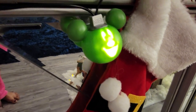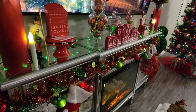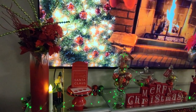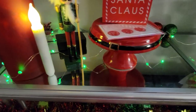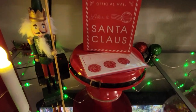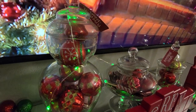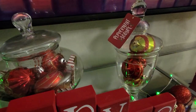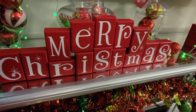So on my fireplace, I have these new Christmas lights, which I recently hauled. They are Mickey Mouse Christmas lights, and they sing Merry Christmas, and they project Mickey Mouse's face on there singing. And I also have it wrapped in some garland. And then on either side, I have a vase with some poinsettias and some Christmas picks. And I also have some nutcrackers and this Santa Claus little mailbox station right there. And I filled my apothecary jars with some Christmas ornaments, and the middle one actually has some Ghirardelli peppermint bark, which I absolutely love during the Christmas season.